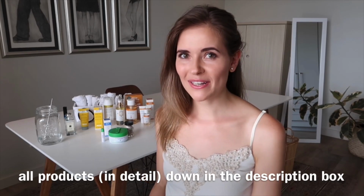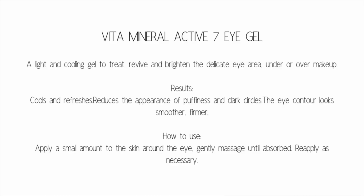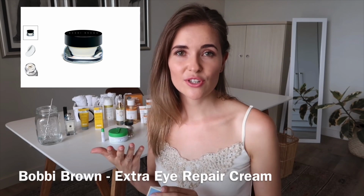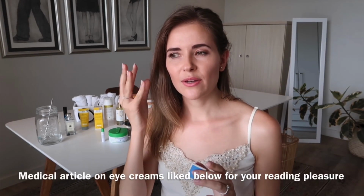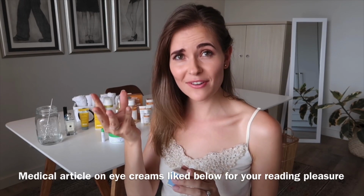And I'm going to start off by talking about my eye cream that I have been using. It's this one over here. It is the Beate Myburgh Active 7 Eye Gel, and it is fantastic. I really do like it because it is a gel over a cream. Previously I used the Bobbi Brown eye cream, and it was a bit too rich for my skin. I also had some lines underneath my eyes, especially when applying something like concealer, and I really did feel that it was almost too nourishing, moisturizing for my skin.